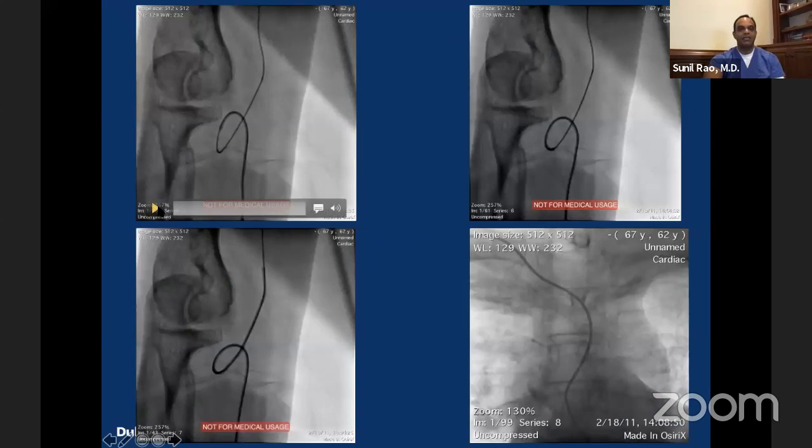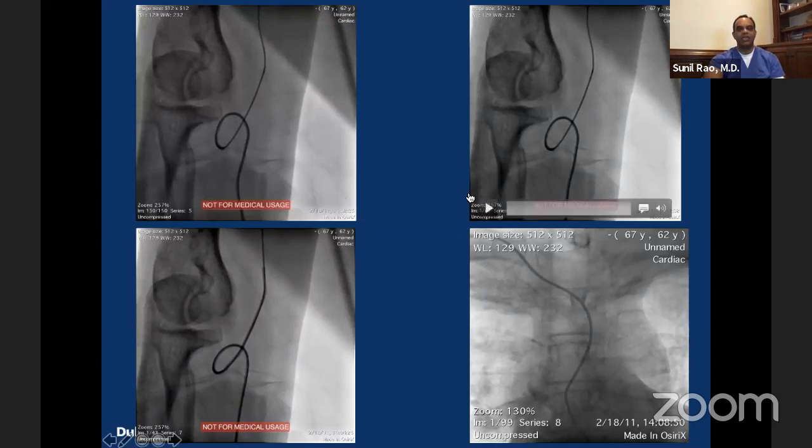Here is an example of crossing a loop. So this was a patient who was a little bit older, in their 60s. So the loop was not fixed to the fascia underneath. This is a woolly wire that we got around the loop. This is a Tiger catheter that we're gently pushing around this loop. You can see we're sort of getting a little bit more purchase around this loop.